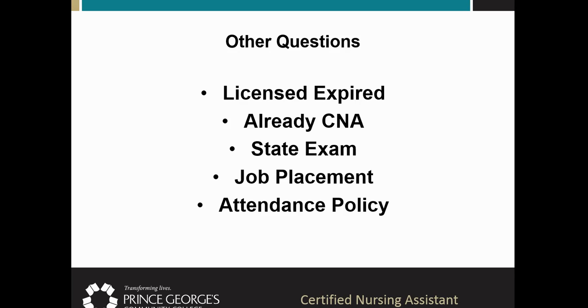The state exam, some people take it, some people don't. If you plan to work in a nursing home, you have to take it. If you don't plan to work in a nursing home, you should take it. And I say that because it may be your first job. Some people say, I'll never work in a nursing home. But in order to work in a hospital, they require experience, and you're going to get your experience generally in a nursing home. So we suggest that all our students take it right after class where all of the information is fresh in your mind.